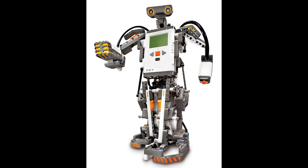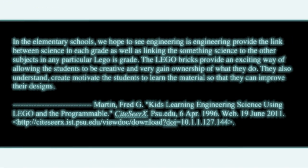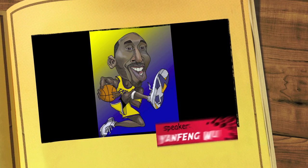And here is another source that I got from the internet. It says Lego provides an exciting way of allowing students to be creative and gain ownership of what they do. Also, Martin, the author of this source, mentioned in the essay that children learn most effectively when they are engaged in design, construction, and debugging activities. Thus, I think Lego can let children build a lot of mechanical contraptions, such as cars.